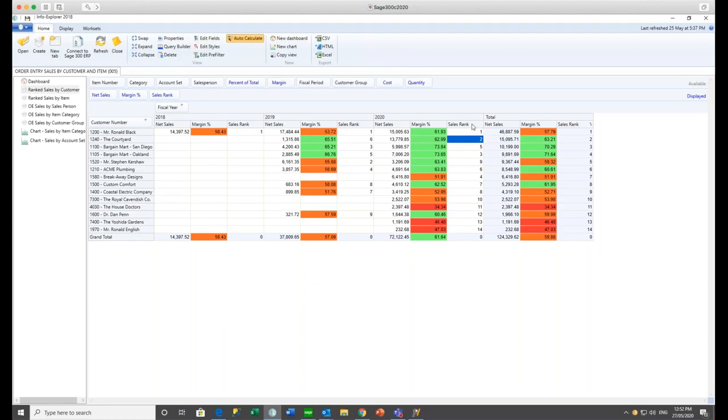So I could sort my customers by any column, and in fact I have sorted it by total sales. So Ronald Black is number one across all the years, but you might find this customer is number 3 in total, but number 5 in 2020, and so on.